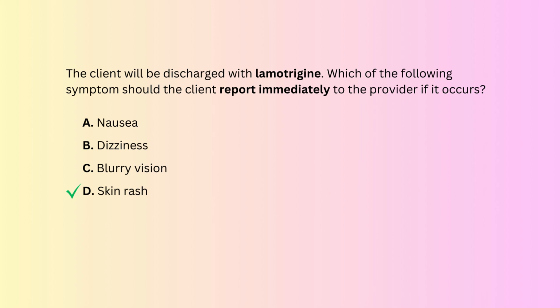Skin rash could be a sign of Stevens-Johnson syndrome, which is a rare but potentially fatal skin reaction to medications such as lamotrigine. That's why lamotrigine requires slow titration to prevent that. Nausea, dizziness, and blurry vision are some of the common side effects of anti-seizure medications that may or may not need to be reported depending on the severity.